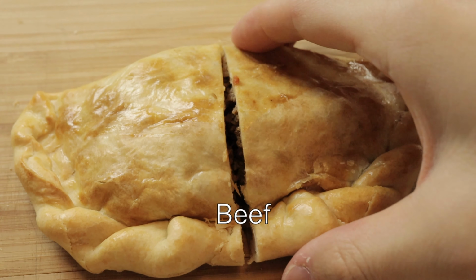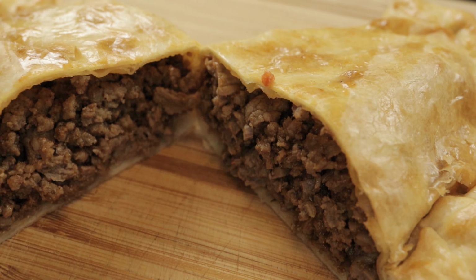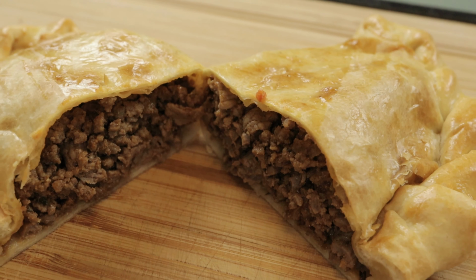Next up, we have the beef one. You can see that it's a lot of ground beef. Let's check out the flavor. You can taste the flavors that they put in here, the different types of spice. It's not spicy, but it's got good flavor to it. It doesn't have that overwhelming power to the flavor, but the subtlety of this flavor is a lot better than the chicken, I find. The beef one is a lot more flavorful to me than the chicken.